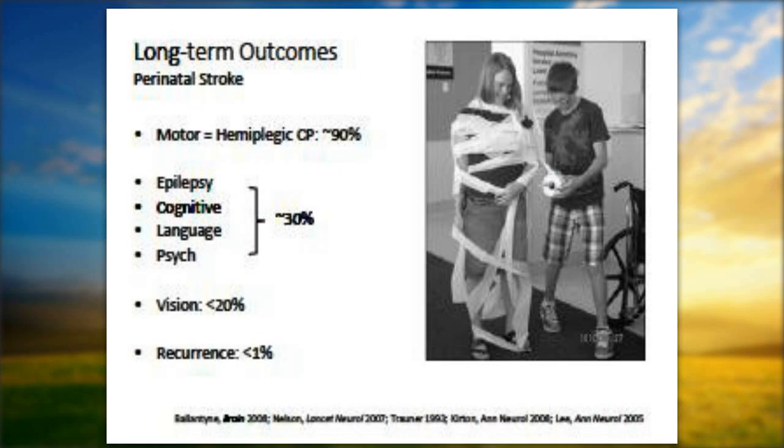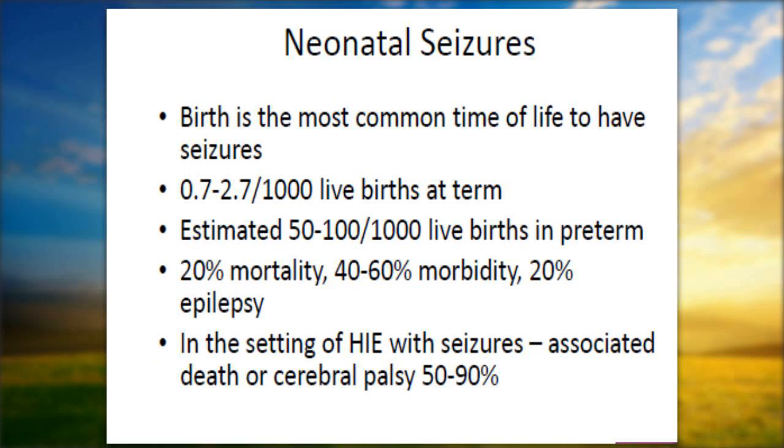And again, it's something we can now identify early so that we can actually get these families and these children support. I mentioned a little bit about seizures, again, birth being the most common time of life for seizures, but knowing that seizures are really a sign of something else going on. We know that when babies have seizures, it increases their risk for mortality, for morbidities, as well as their overall risk for long-term epilepsy. And of course, when seizures are combined with HIE, we know that increases their rate of death and disabilities to an even higher percentage. So in a few minutes we'll talk about better ways of diagnosing seizures to help minimize the impact of these conditions.